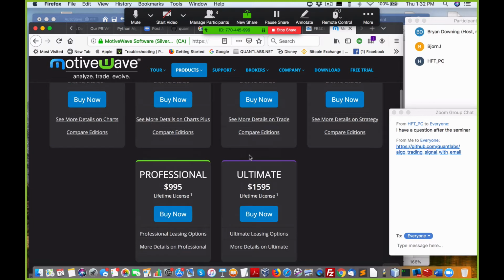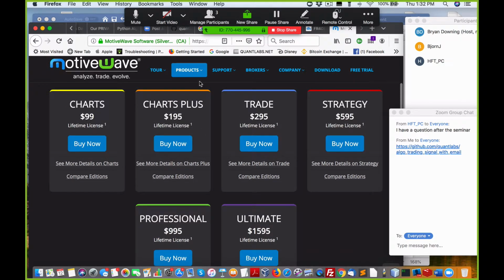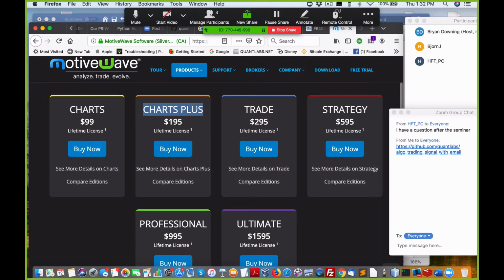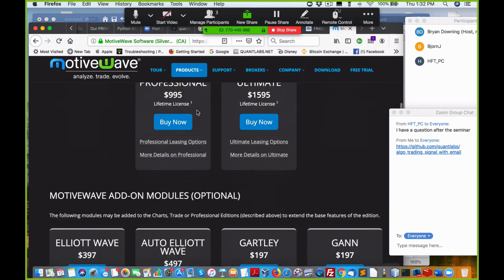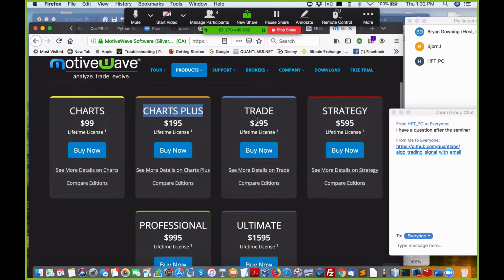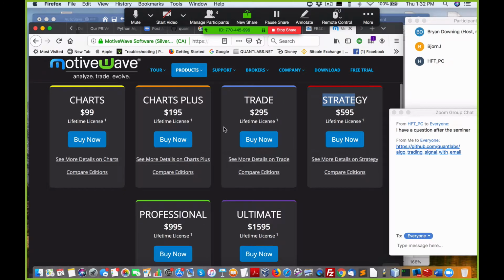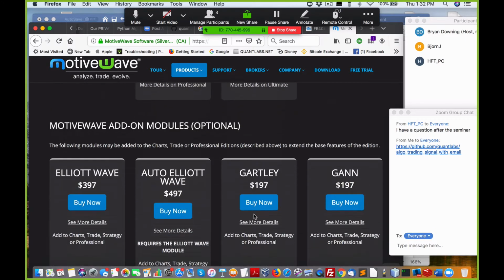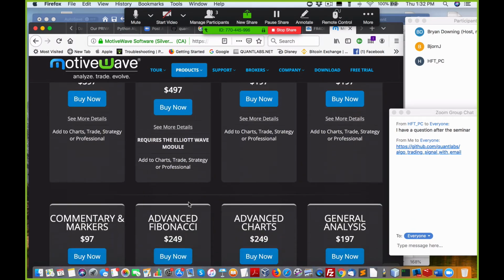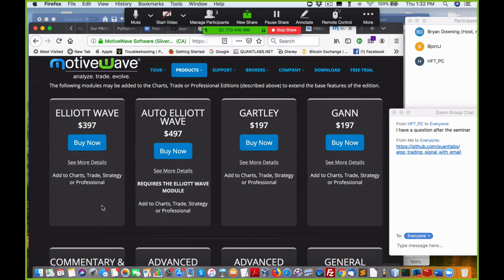That might be a little too much depending upon your needs. You could probably get away with the Charts Plus, $200. Well, honestly, I gotta take a look at it. I prefer just using numbers than using Charts Plus. The thing is, for $300, you get the basic package. But once you start getting into these other editions, like the Strategy, Professional, Ultimate, you get all of these other extra indicators. So you get Fibonacci, commentary markers.